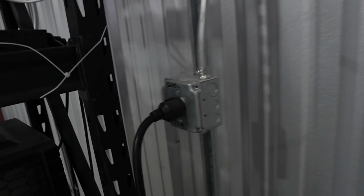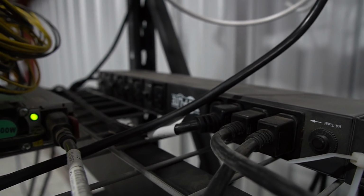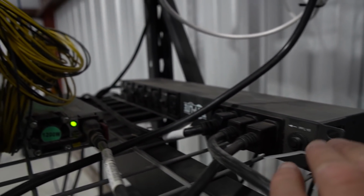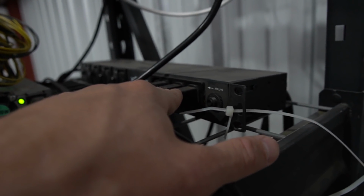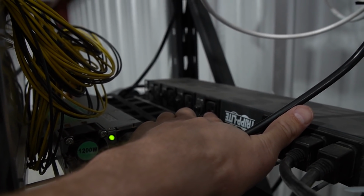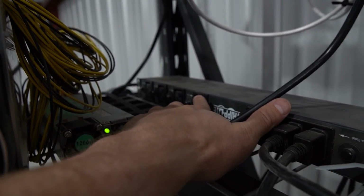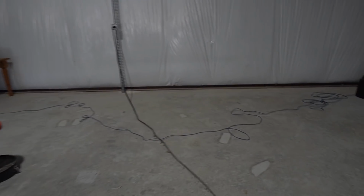And what you'll see is they're here. They're L6-30P plugs. And then those go into these PDUs here, these Tripp Lites. And the Tripp Lites essentially have banks. We have 1, 2, 3, 4, 8 amp, 240 volt banks. So you would take the 8 amp and then multiply that times the 240 for that. And then the C19 plugs, each one is 12 amps. And we do run into some issues there, and we'll talk about that. So there's one 30 amp L6-30P.